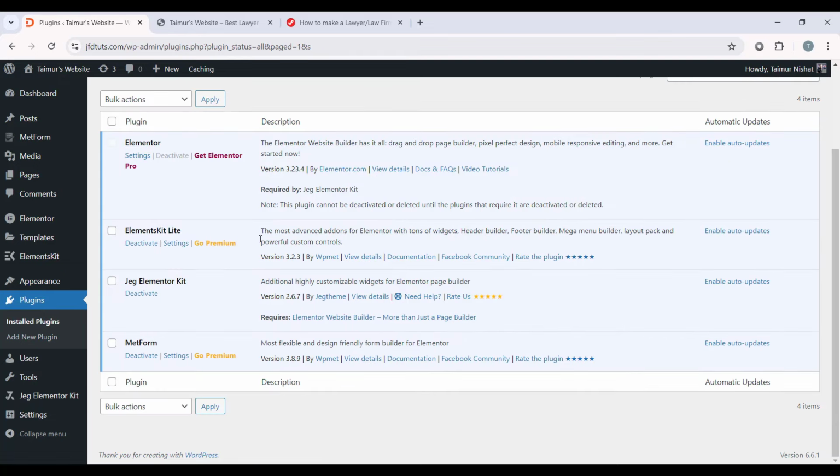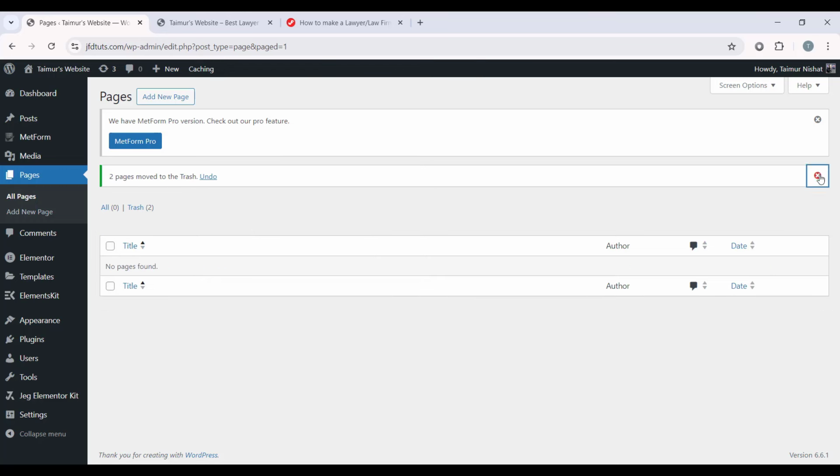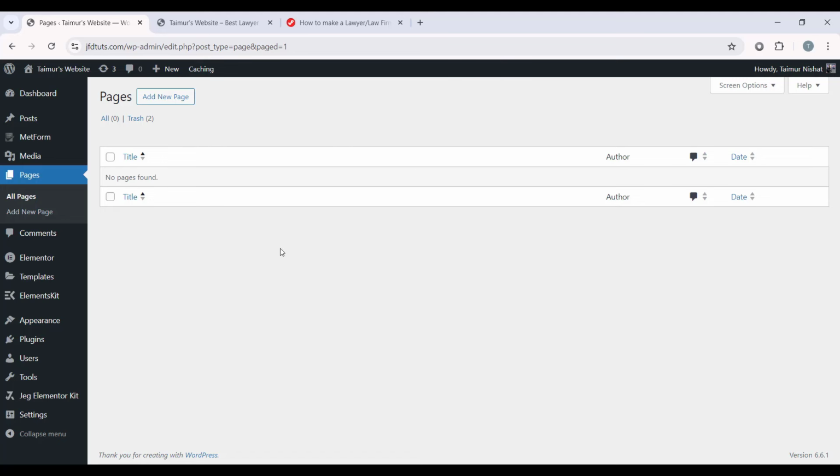All right, so finally we have all the plugins we need for this website. Now we're going to start creating our nice homepage. To create the homepage, we have to create the pages, right? So let's go to the pages here. Here we can see we have some demo pages like Privacy Policy and the Sample Page. These actually came by default. So for now, what I'm going to do is select all of these and select Move to Trash and Apply. All right, now we're going to add a new page from here.